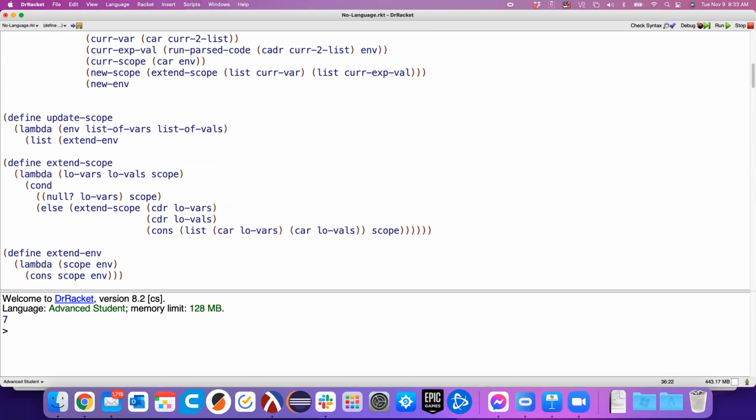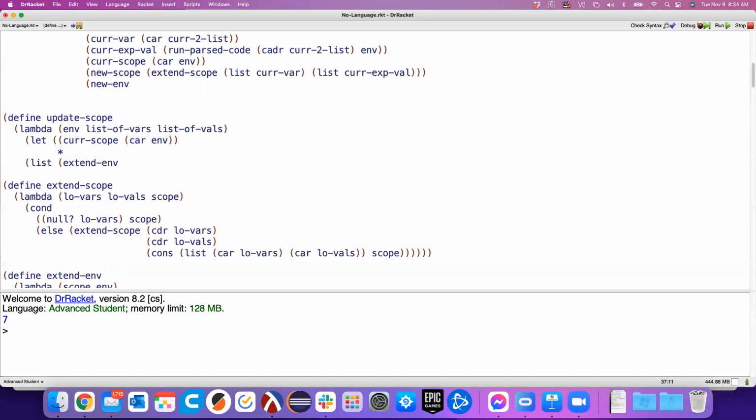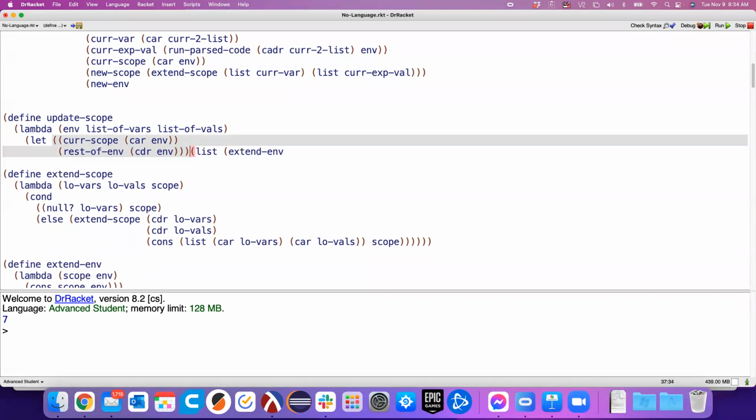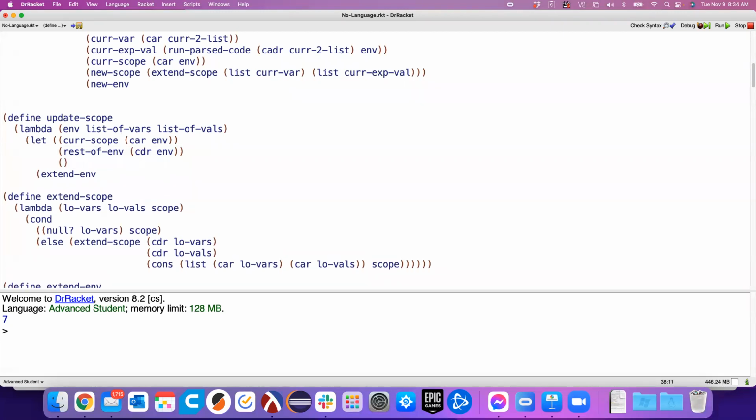And my updated scope is going to be, I'm going to put this in a let: per scope be the car of env. Let rest of environment be the cdr of env. And then what we're going to return here is an extend environment. What are we extending it with? We're extending it with an extend scope. I'm going to put that inside the let. I like labeling stuff. This is new scope. New scope will be extend scope.